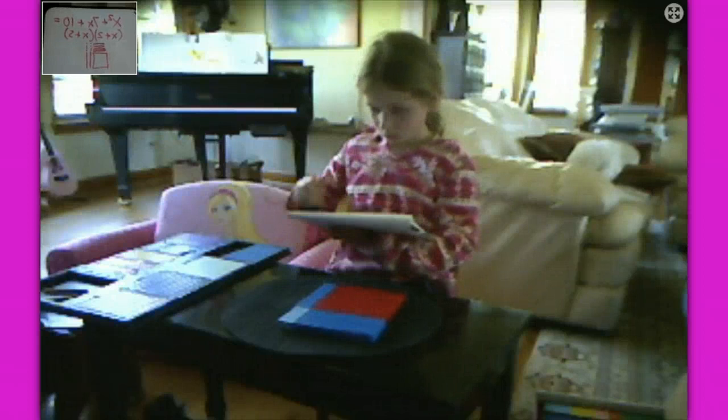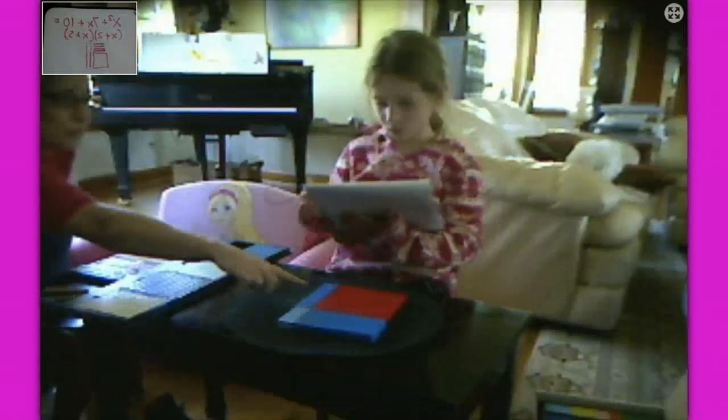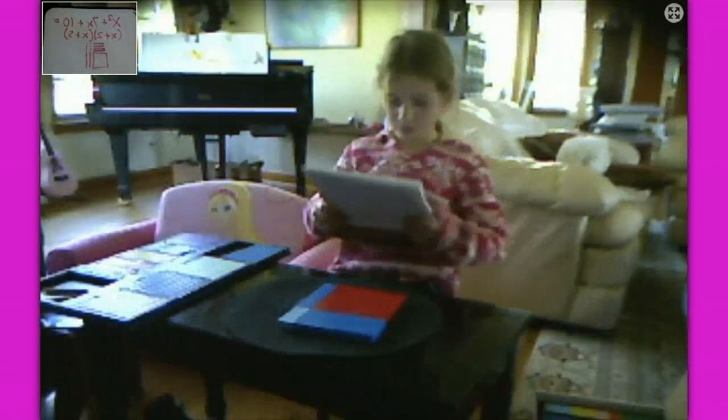Okay. So just make the x squared, 7x, and 10, and the two sides.